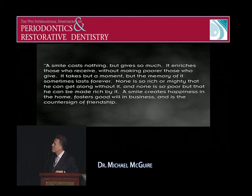A smile costs nothing but gives so much. It enriches those who receive without making poorer those who give. It takes but a moment, but the memory of it sometimes lasts forever. None is so rich or mighty that he cannot get along without it, and none is so poor that he cannot be made rich by it.